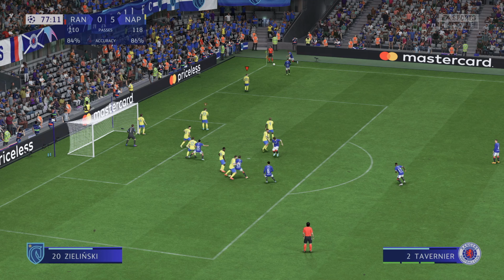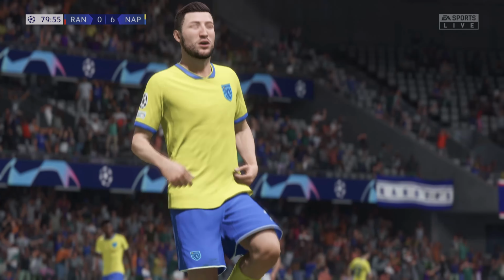And a time for calm on the ball. Giovanni Di Lorenzo. Osimhen. A terrific pass. And he's in the clear. Oh, burying them beneath an avalanche of goals. No let up here.